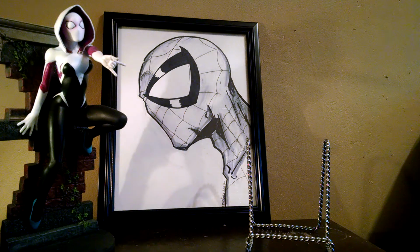I had a stack of books starting to build up. I didn't do one last week because I didn't really have anything interesting, but after 2 weeks I got a nice stack of stuff, so I figured I'd get into it.